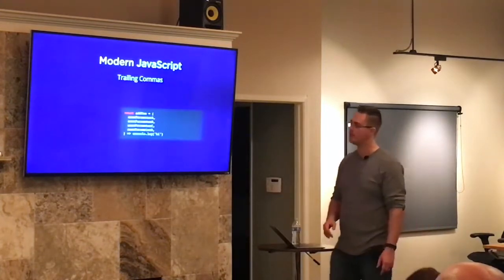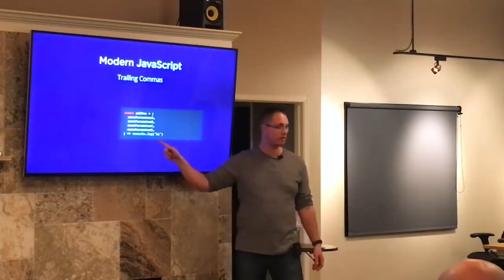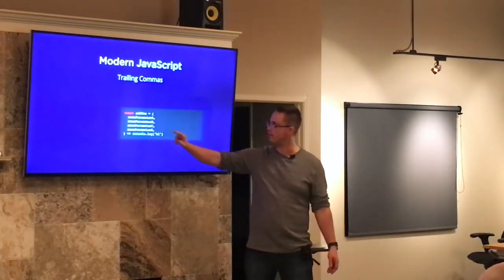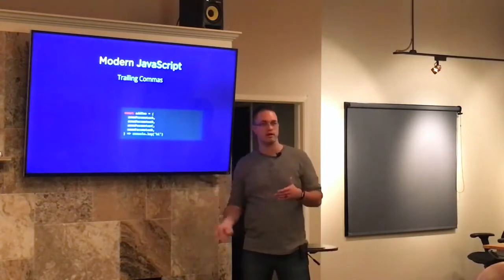Another advantage to modern JavaScript is the trailing comma. Before, if you did this, it would be an error. So we are defining an add function and saying parameter A, B, C, D, and in the past, I couldn't put a comma after the last one.